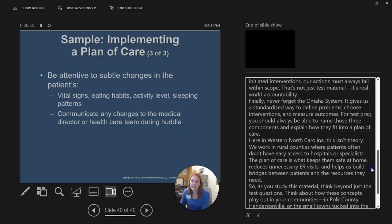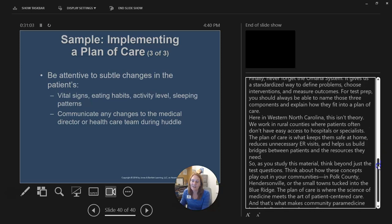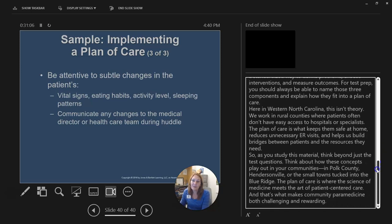plan of care. So here in Western North Carolina, we work in rural counties where patients often don't have easy access to hospitals and specialists, and the plan of care is what keeps them safe at home. It reduces those unnecessary ER visits and helps us build bridges between patients and the resources they need.